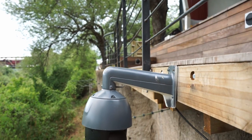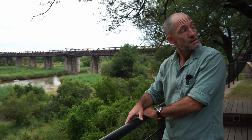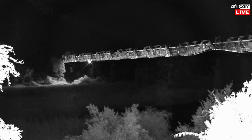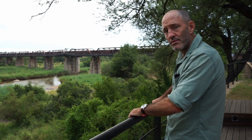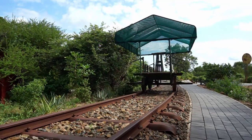This camera is situated below the deck of the honeymoon suite. Don't worry, it doesn't turn to face into the windows. If you do come to Kruger Shalati on your honeymoon, and frankly, why wouldn't you? This is the magnificent view that awaits you from your bedroom, your deck, your pool, and indeed your very own remote Africam camera.